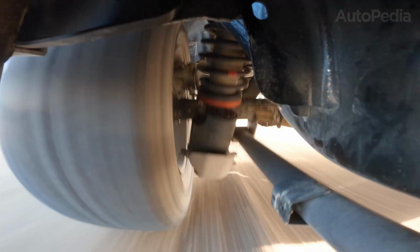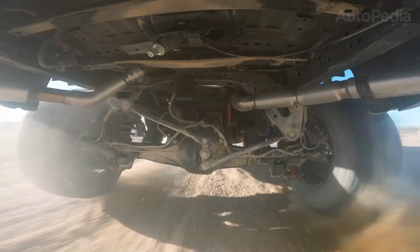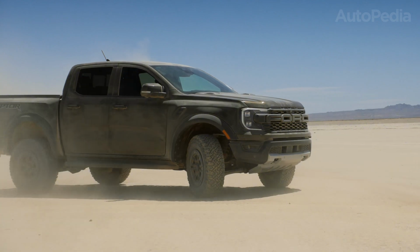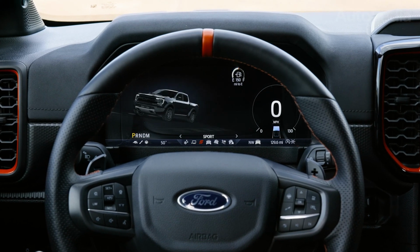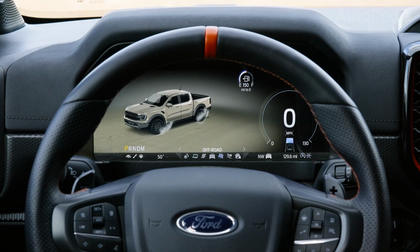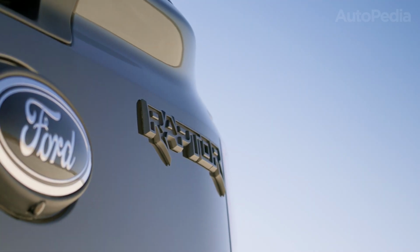Paired with a 10-speed automatic transmission and Fox live valve shocks, this truck is built to dominate rocky trails and rough terrains with ease. It boasts a towing capacity of 5,500 pounds, making it perfect for hauling small trailers or boats, and a maximum payload of 1,400 pounds, ideal for outdoor equipment and gear. Its bed size of 52.8 cubic feet ensures ample cargo space for all your adventures.